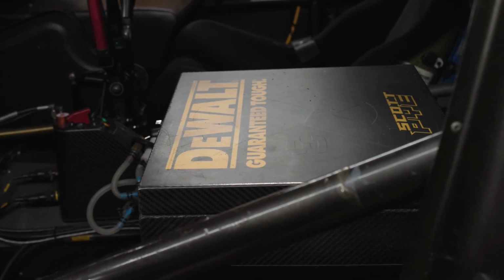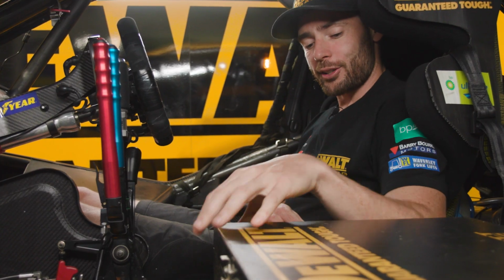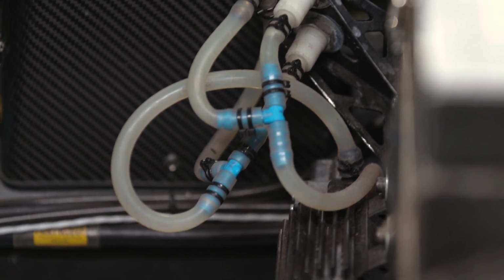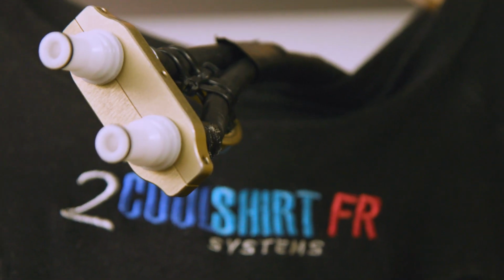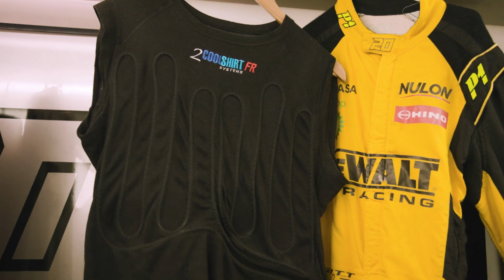Now on those hot days, this here is a lifesaver. So this is our cool suit box. It's not an esky filled with beers. It's filled with dry ice with some pipes inside which water flows through. I plug a cool suit vest into this. So 2 pipes come out of a suit that I wear underneath my fireproofs, goes into these 2 plugs, and then that pumps the cold water through a vest, I guess, filled with veins, and the water goes through those and keeps my body cool.